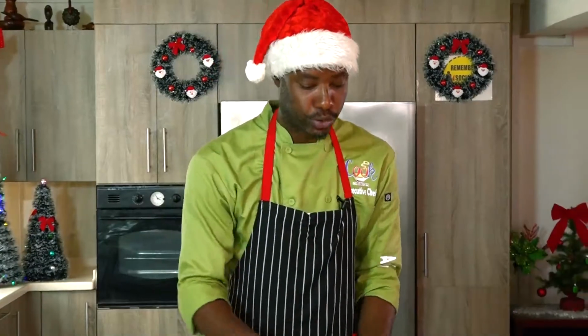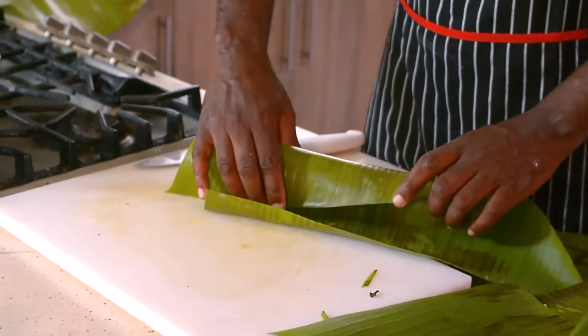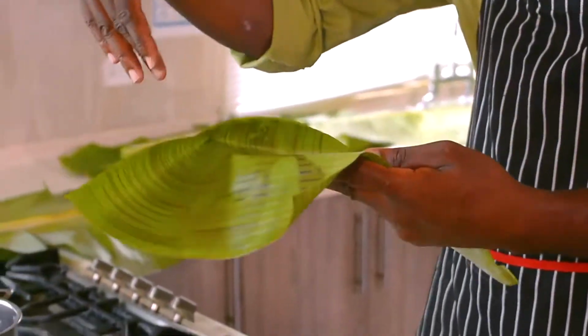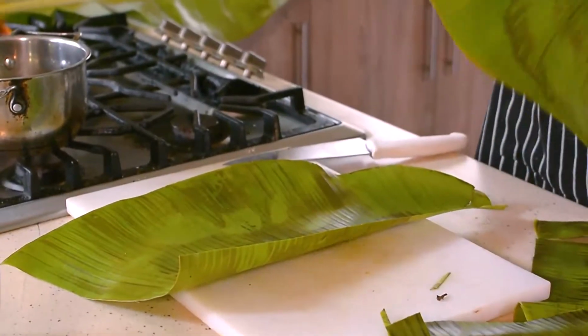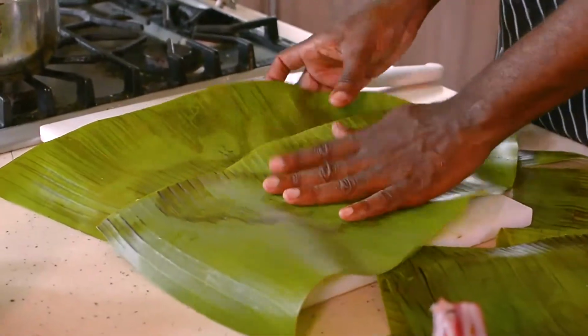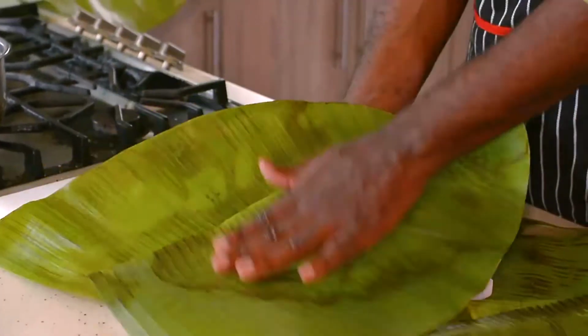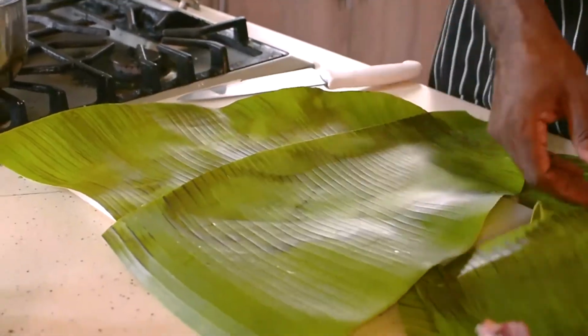Get your station ready. Now you have to wrap the fish. It's very difficult. You want the long ways of the banana leaves. You want it to be long like this. I'm gonna overlap it. You have the back of the leaf, you have the top of the leaf. You want the top of the leaf on the inside with the fish.